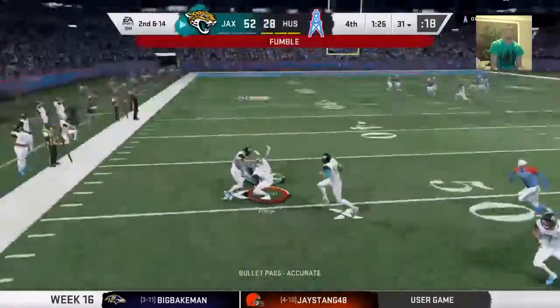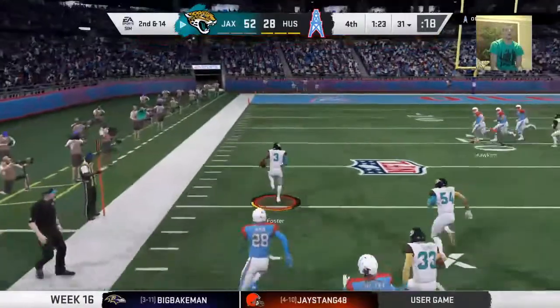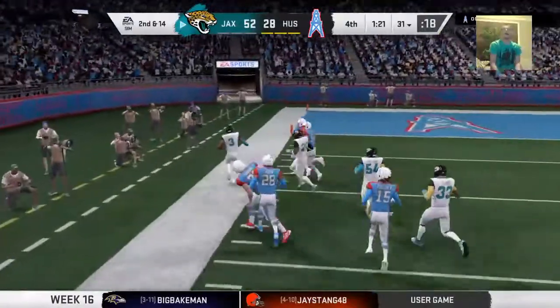And now the ball's out. Fumble near midfield. And the Jags grab it.